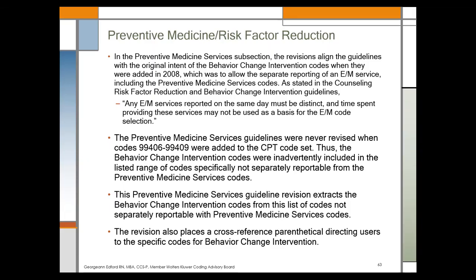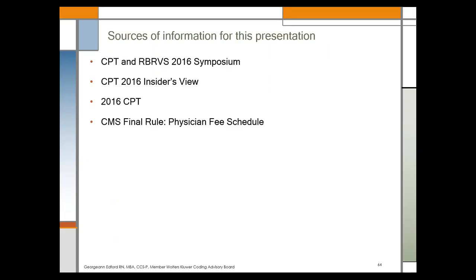And the sources for today's seminar are from CPT, the RVS symposium, CPT Insider's View, the actual CPT book, and the CMS final rule for the physician fee schedule. I think it was published December 1st of this year.